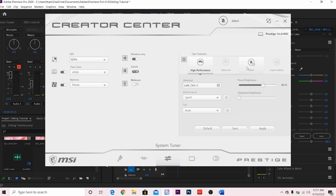So that's just a little tip. Of course, it's not necessary. Normally when I'm just browsing and stuff, I just keep mine on the silent setting, on the comfort setting, and the auto fan setting. But like I said, if you want to export faster, definitely use the high performance one. You also have like a battery saving one, balance, so you have just all kinds of options here.